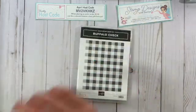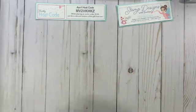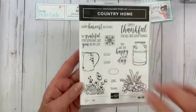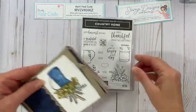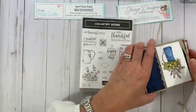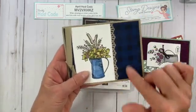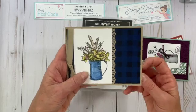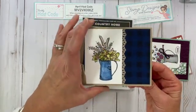So those are some great uses of that background stamp. And then we had Country Home, which has been around for a couple of years and is now retiring. It had some very farmhouse-like images. So this one actually has that buffalo check background stamped in black, and then using your stamping blends to color in.